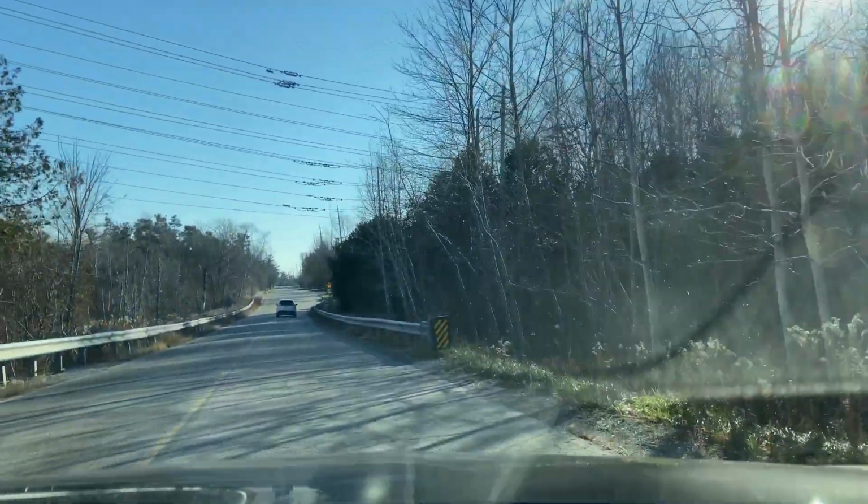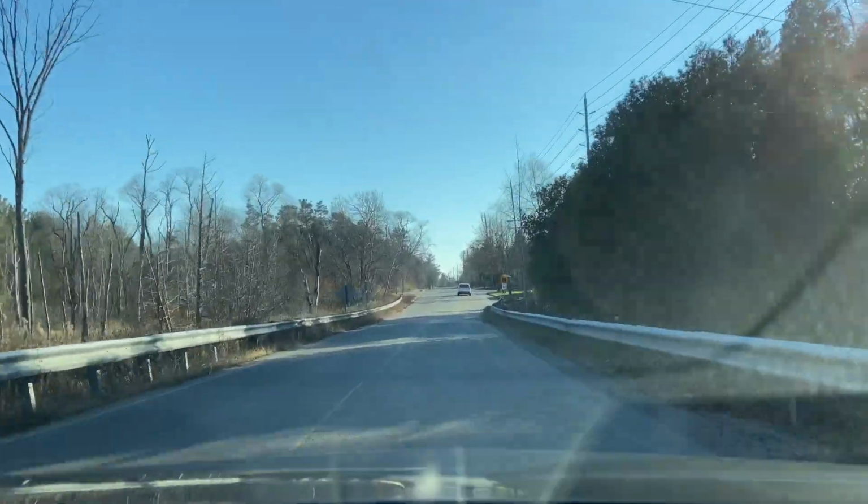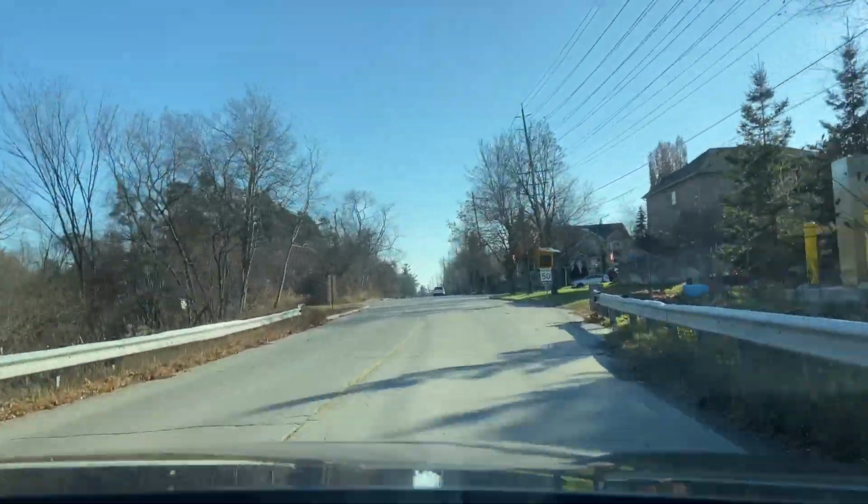So we're just kicking it off in the northwest corner of Liverpool, over on Fairport Road. Now, Fairport is the furthest west major north-south route in the Liverpool neighborhood, with Dixie and Liverpool Road itself being the other 2 major routes.